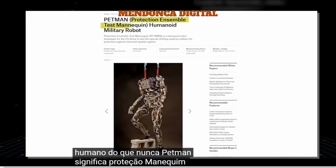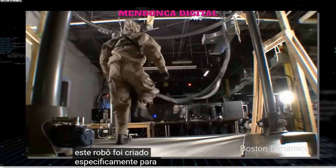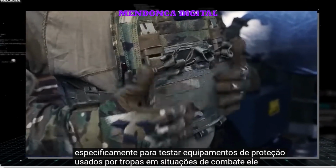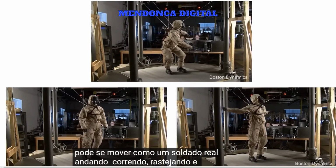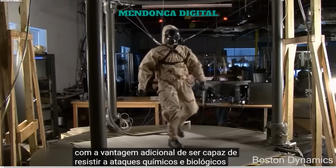PETMAN stands for Protection Ensemble Test Mannequin, and this robot was created specifically for testing protective gear used by troops in combat situations. It can move just like a real soldier, walking, running, crawling, and bending, with the added bonus of being able to withstand chemical and biological attacks.